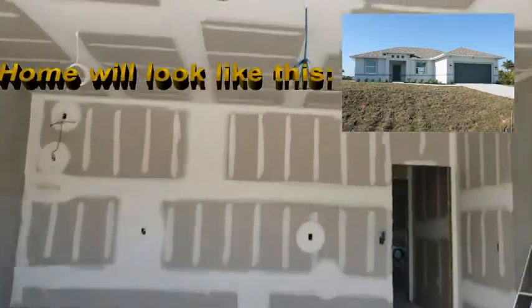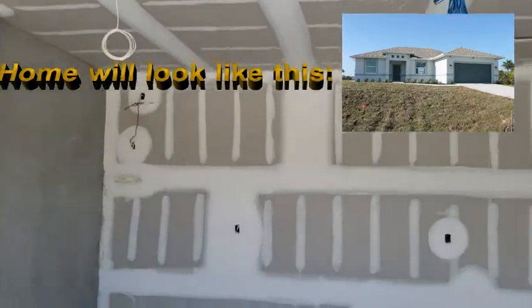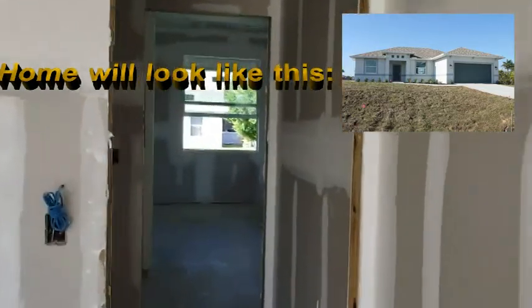Coming into the garage, you can see all the drywall is in, done, and taped. Next, I'll be spraying the knockdown finish and getting ready to prime and paint. So let's take a little walk up here. And here's our laundry room. So obviously we're really, really taking shape nice now.